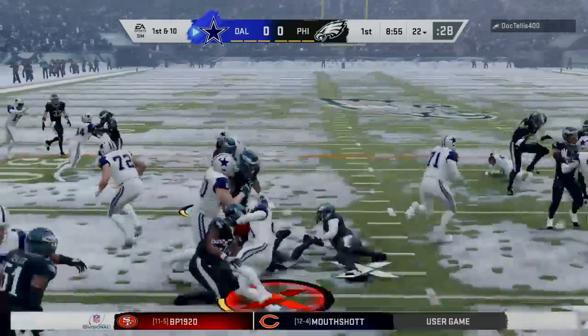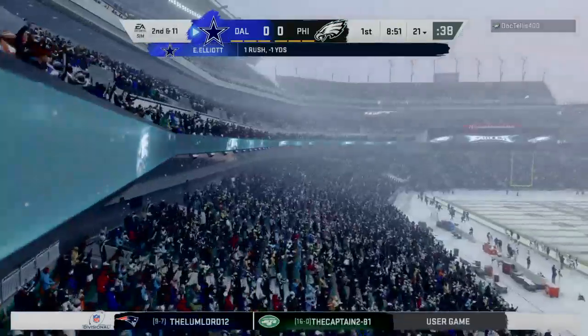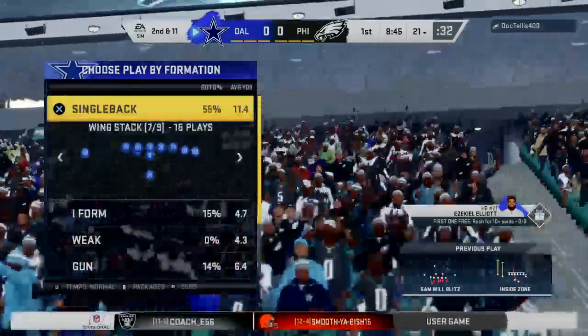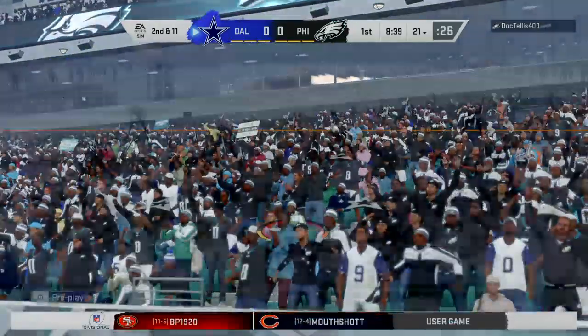Now the first carry for Ezekiel Elliott. And that's not the start that he was looking for, as he's going to be met and dropped behind the line. It's a loss of a yard there, and now second down. Nice play right there to stop him behind the line, but I want to see how this defense continues to play him here in the first half.